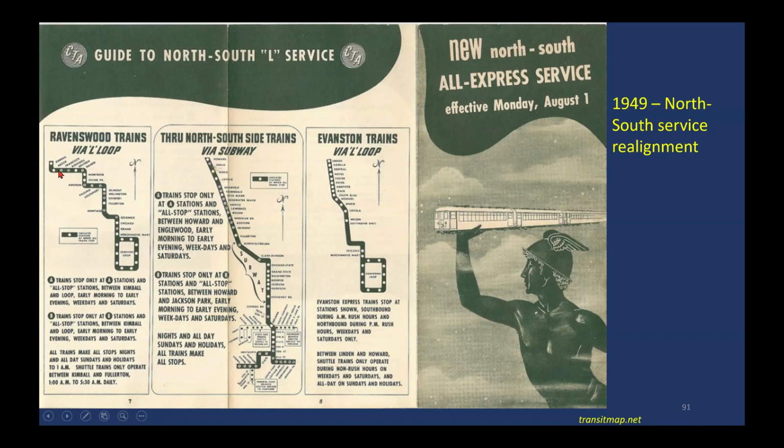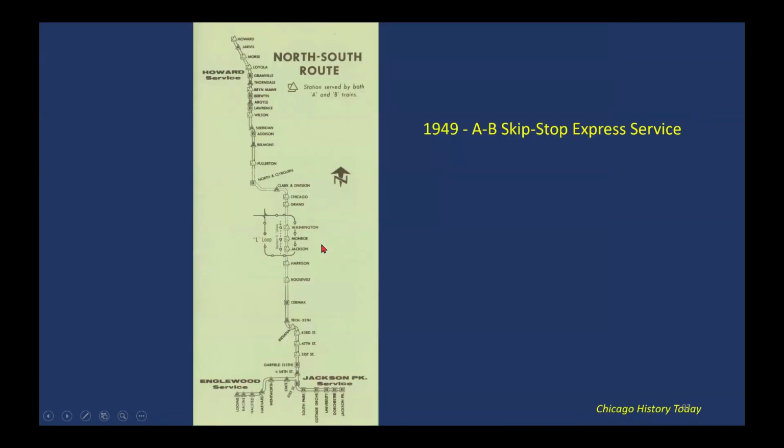We'll get to that. The Ravenswood, that used to be through routed I think with the Kenwood, just became a freestanding route. It used to go through the State Street subway, now it became an L route, but this maximized the use of the State Street subway for the main trunk line of the system. Evanston was cut back to a shuttle except during peak periods, where they then ran the Evanston Express trains. At the same time, they introduced the A and B skip stop service, so that not only did you speed it up because you didn't have nearly as many intermediate stations, but now every train acted like an express train in one sense or another.